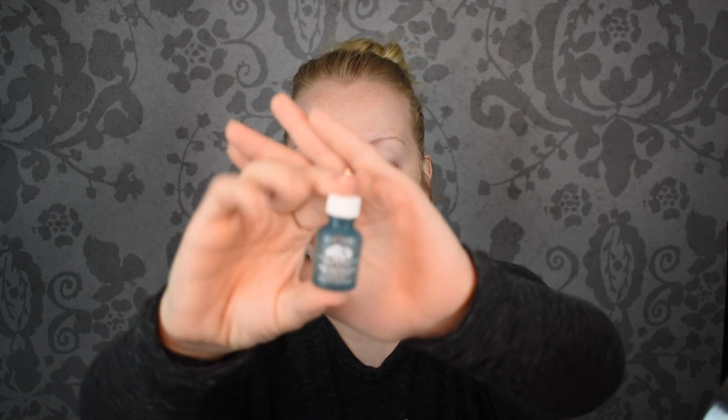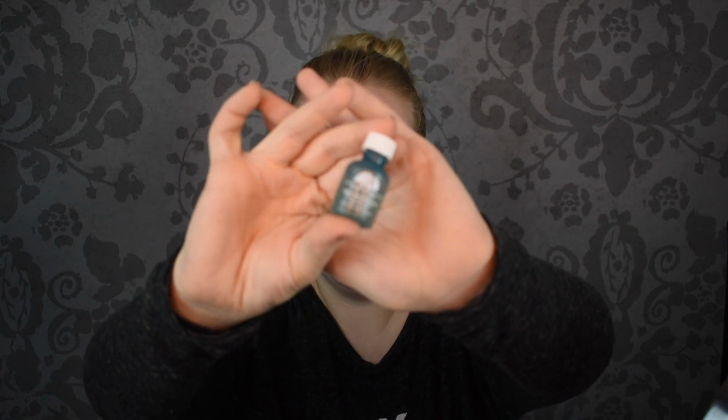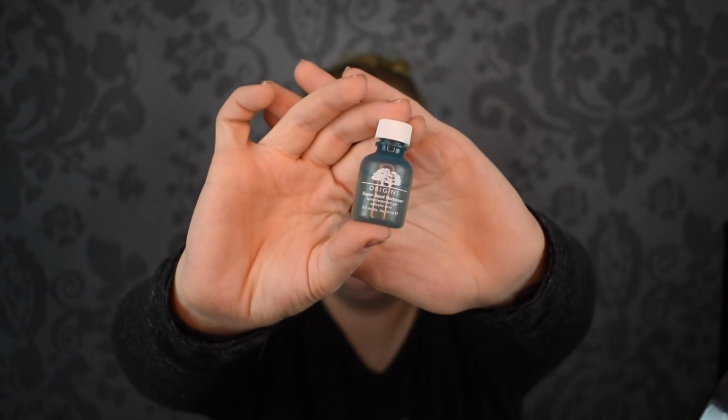So after I have completely cleansed my face, the first thing that I do at nighttime, I only do this once a day, is I will do my spot remover, and for that I use the Origins Super Spot Remover Focus. This stuff is incredible. Like incredible. Obviously I still have spots. I'm actually going to apply it right now anyways.